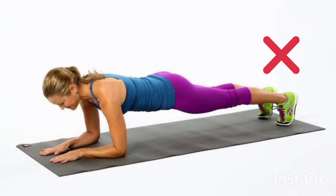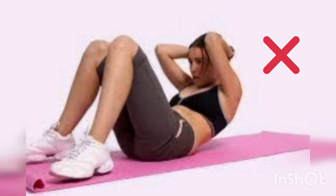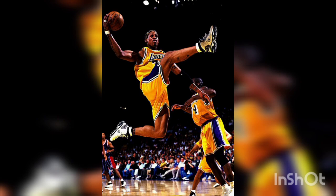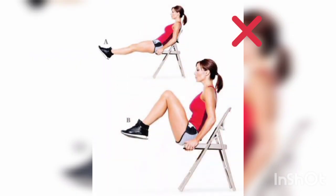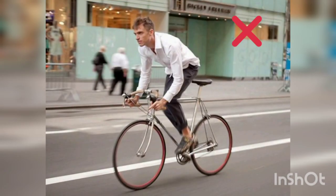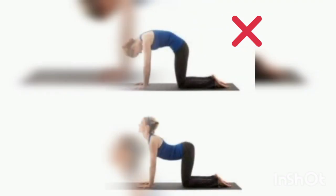Core exercises such as planks, sit-ups, crunches and some Pilates exercises. High-impact physical activities or sports. Flutter kicks, seated knee tuck, bicycle crunch, leg raise, plank, plank jacks, cat and cow exercise.